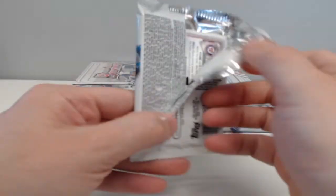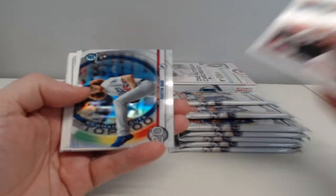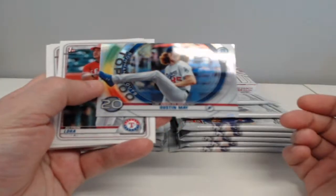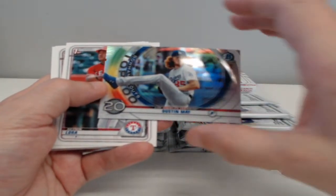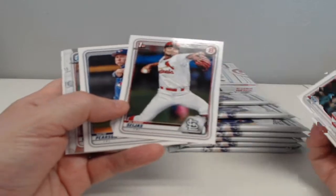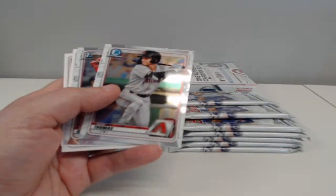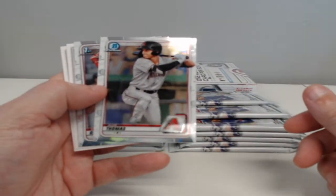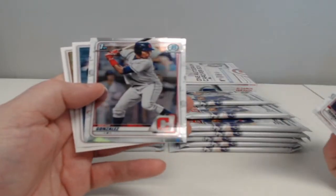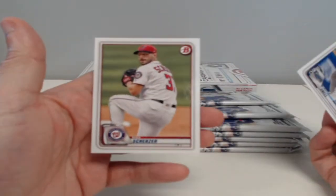All right, box three. Yamamoto, base rookie. Ohtani. Dustin May, top prospects, or top 100 for the Dodgers. Laura. Sejas. Bowman first. Nate Pearson. Alec Thomas, Bowman Chrome. And Oscar Gonzalez, Bowman first Chrome. Blake Snell and Max Scherzer.